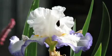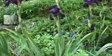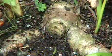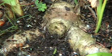They send out a very thick stem that's called a rhizome, and the roots go off of that, and each year that stem divides, so you've got at least 2 new growths from each summer, so the number of plants you get is almost endless.